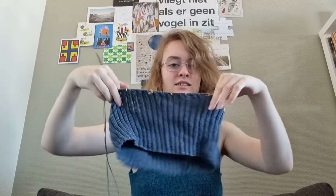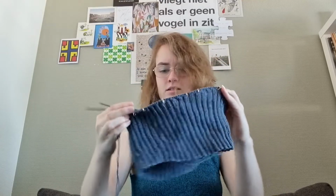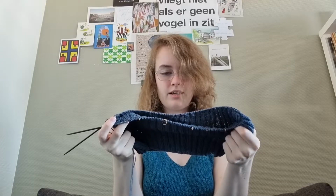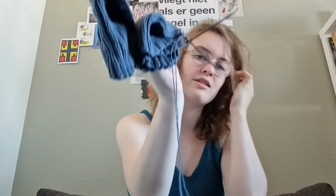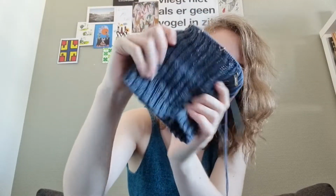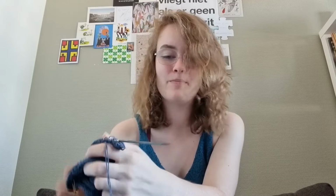Yeah, so I just have to figure that out, and then I think I can finish this pretty quickly. I hope to finish it in my September wrap up, or at least be at straps or something. This is my first WIP. I also just really want these needles for another project, so that might motivate me.